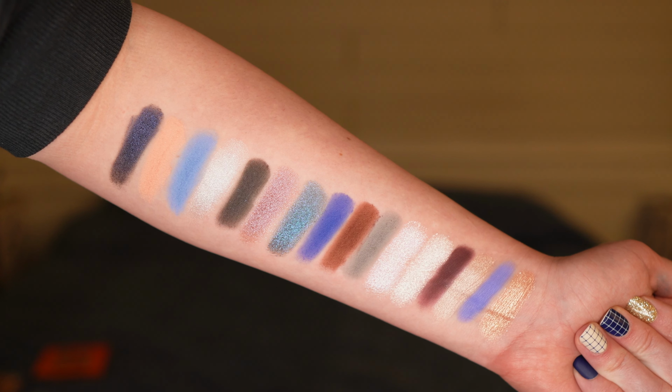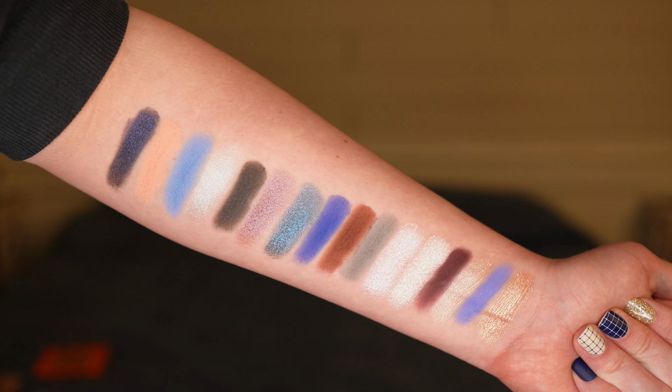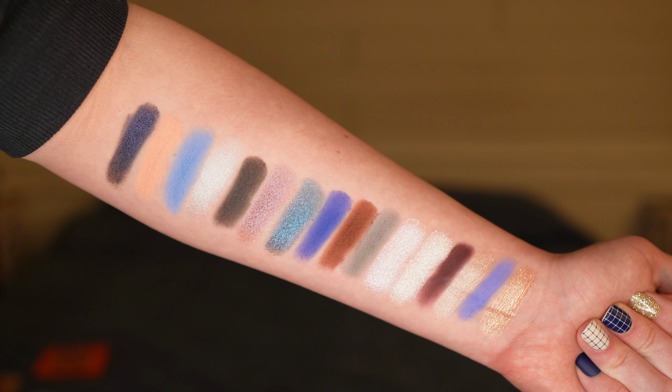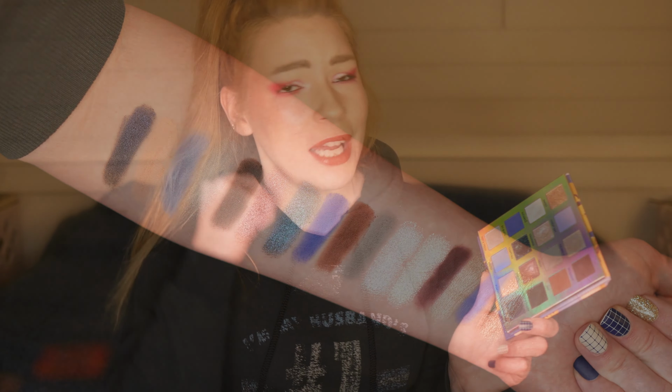I'm not quite sure. I do know my two most underutilized shades within this palette would have to be Baker's Dozen, which is just a matte black shade with like purple glitters in it, and I just don't like shadows like that. And then Stud Muffin underneath it is like a really dark blue shade. It's a shimmer, but it's a really dark blue.